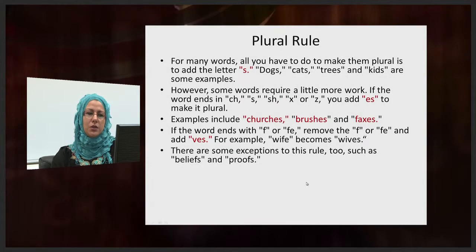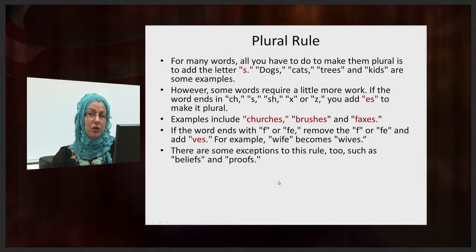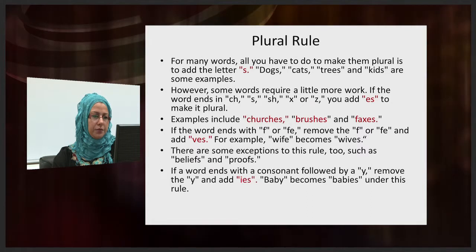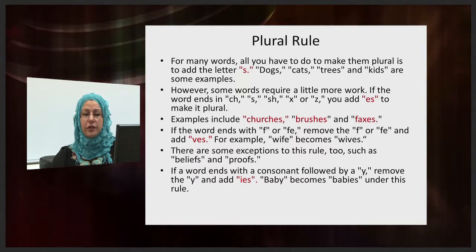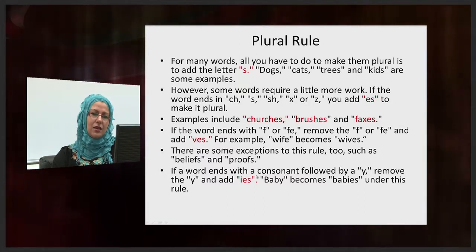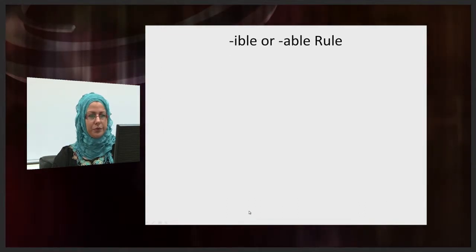There are some exceptions to this rule, such as belief, the plural of which is beliefs, and proof, the plural of which is proofs. Finally, if a word ends with a consonant followed by a y, remove the y and add ies, again a spelling change. Baby becomes babies under this rule.